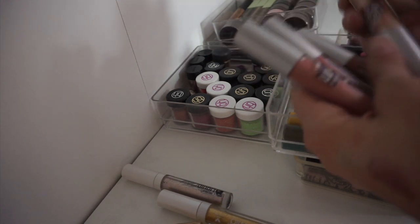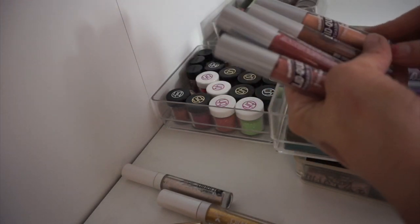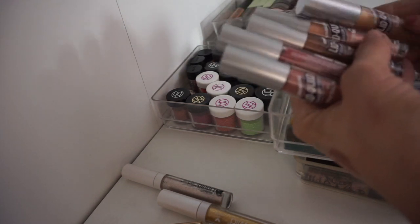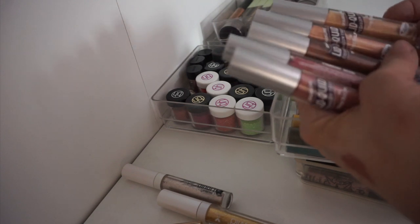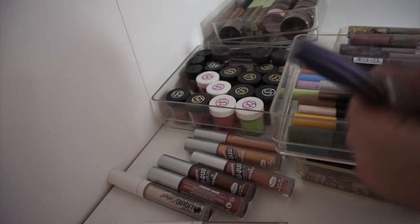These shadows from The Balm, these are the Sparkling Liquid Eyeshadow. These are like a cream shadow. I really never use products like this. I tried them, they're nice, but I don't reach for them, so they're gonna go.